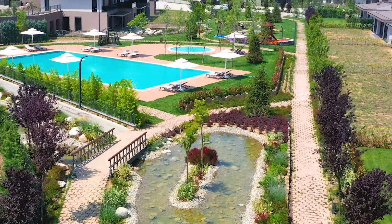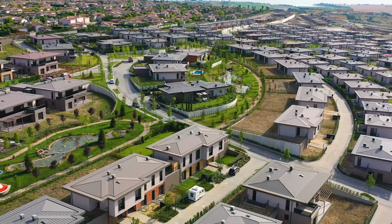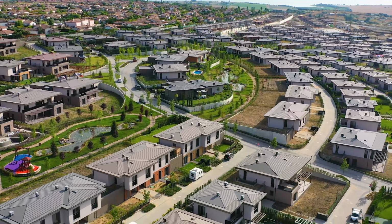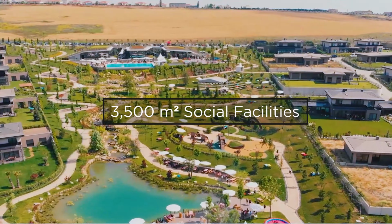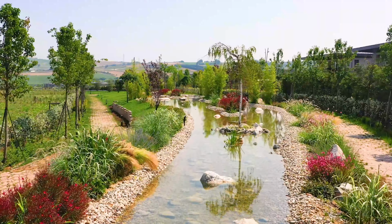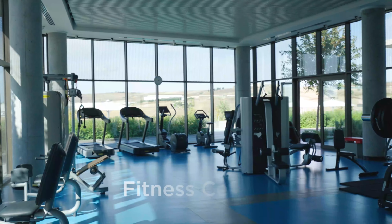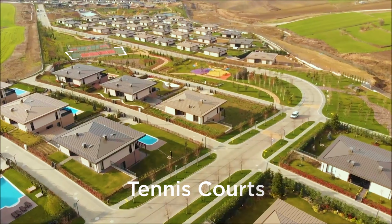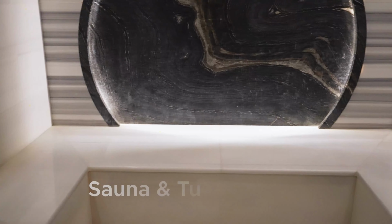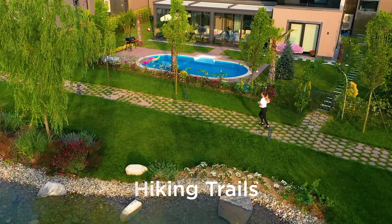Elegance and sophistication at every turn, combining classic styling and contemporary comfort in living space, this extraordinary project has truly unique features. It includes 472 unique villas, 3,500 square meter of social facilities and 157,000 square meter of green areas. An outdoor pool, fitness center, playgrounds for kids, cafe and restaurants, tennis courts, basketball fields, sauna and Turkish baths, outdoor cinema and hiking trails.